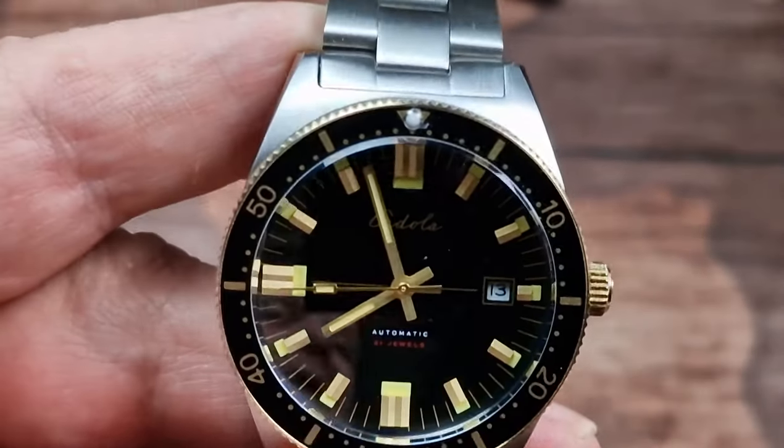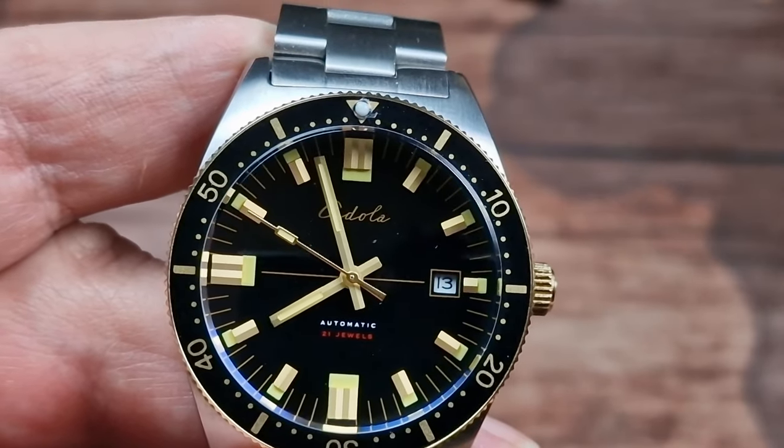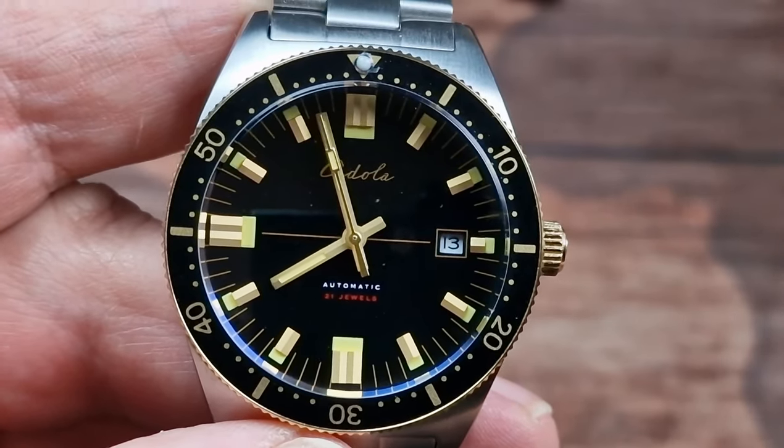So that's quite good. Now the lume on this, as you can see, has been color matched to the gold, so therefore the lume is not fantastic. It does suffer for that. I would say it was readable for about 2.5 hours after a full charge. As you can see, it's quite bright to start with, but the lume has not been applied as much on the indices as it has on the hands.